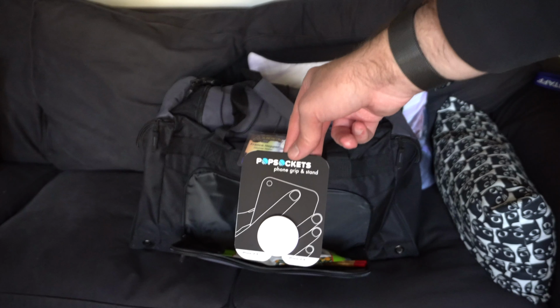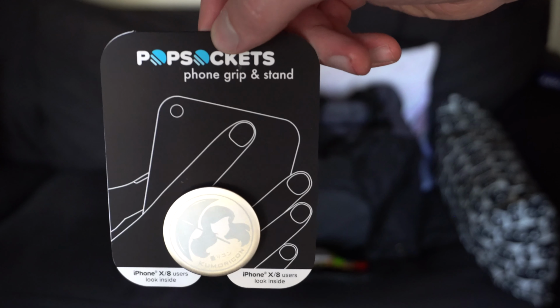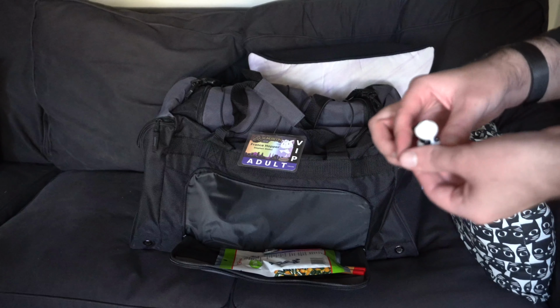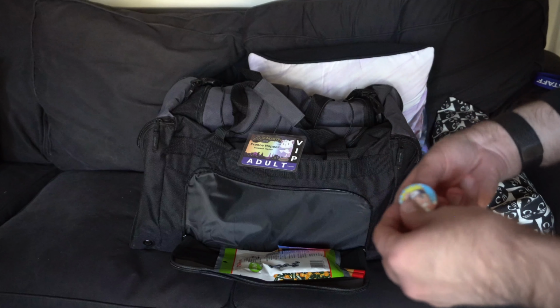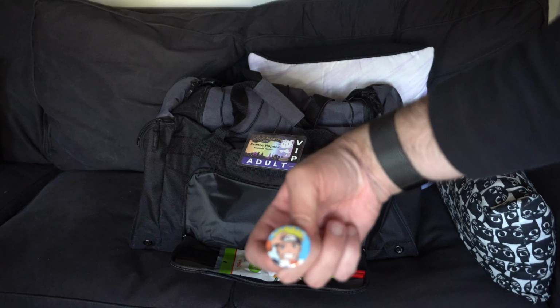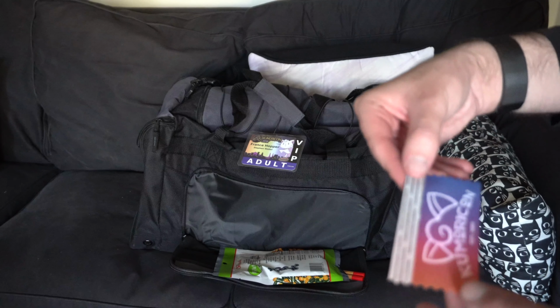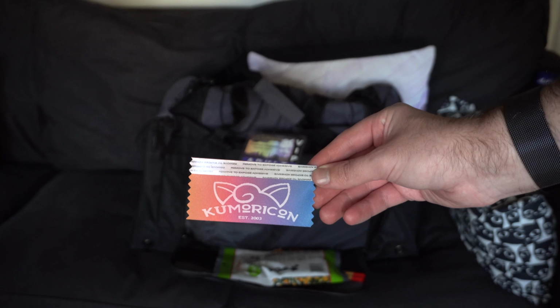So, we do have a Kumoricon pop socket. I have a feeling that might be the same one that will be available at the merch booth this year. I never use these things, but cool, pop socket. We have a panda chopstick wrist. I'm assuming it's still Naruto and not Boruto or whatever the heck the sequel is. But yeah, we got a pin. We have, I guess that's the VIP ribbon this year. Nice and shiny.